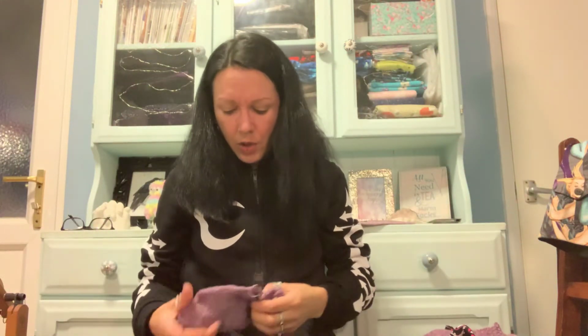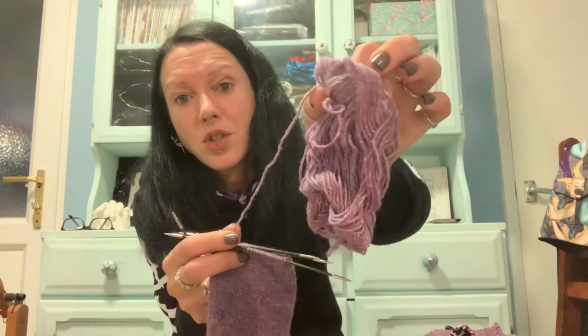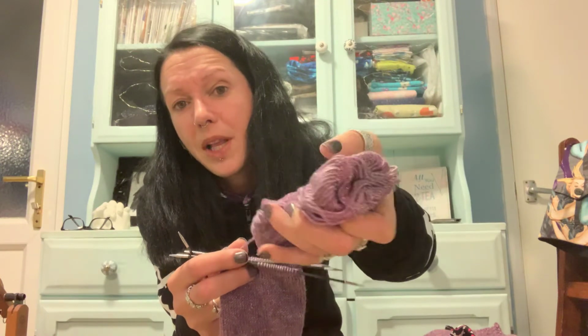And number 2, I am 8 rows away from stopping to do the shorter heel. And I've still got this much of the first ball left. So I reckon I'll get halfway up the leg, maybe a little bit more with this, and then I should go on to the second ball.